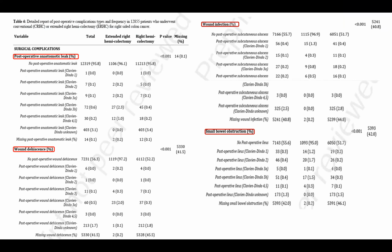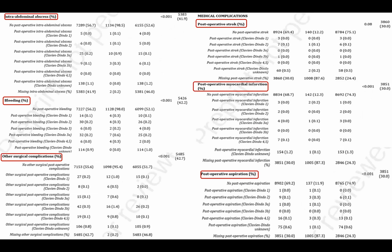And I also think one more point: the inference drawn is not commensurate with what they have found in the tables. And also, if you look at the data closely, there are a number of missing data points, like missing wound infection, missing post-operative DVT, anastomotic leak. It's quite a significant number. And if they have taken the data from the Denmark data registry, where data going missing is highly unlikely, a large number of patients have missing data.